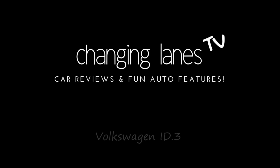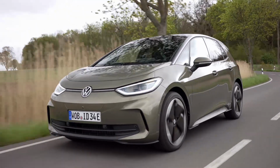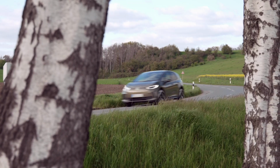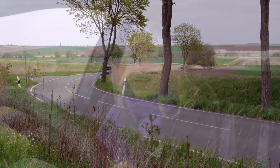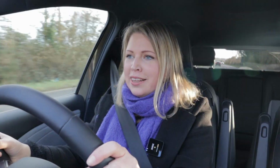Hello and welcome to the cabin of the Volkswagen ID.3, the updated ID.3. It's had a little bit of work done and it's never looked better. It's also had a price cut, which is probably even better news for consumers. We do like to see price cuts, particularly on electric vehicles.